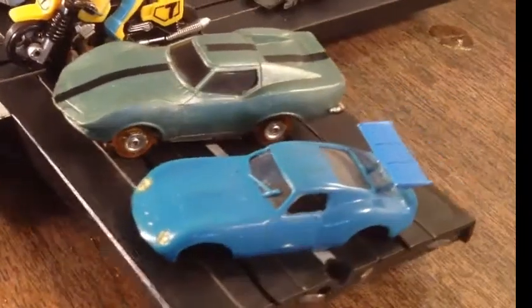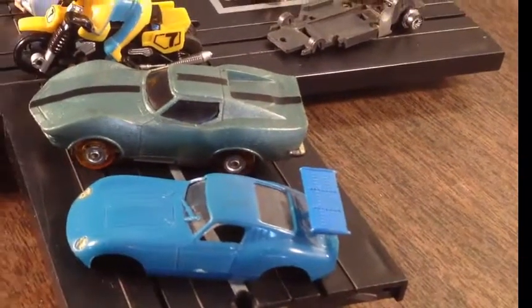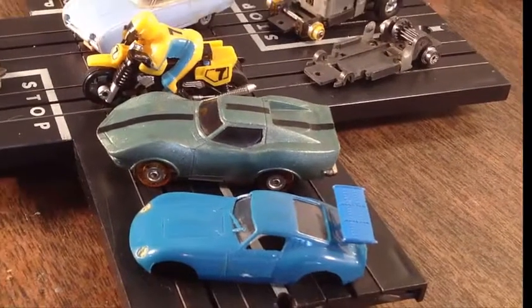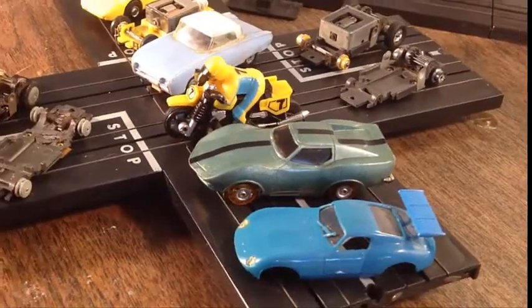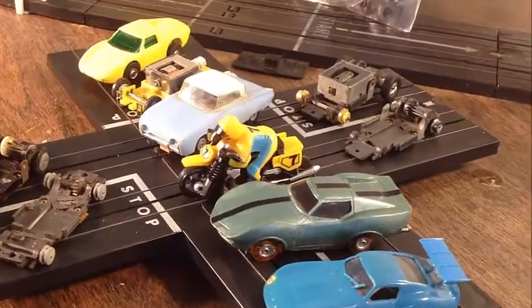And the blue one here, what do we got? That's a Faller Ferrari GT, and I don't know if that wing is original or not. If it is original, I'm going to say poor job, guys. But that's what we got going on.